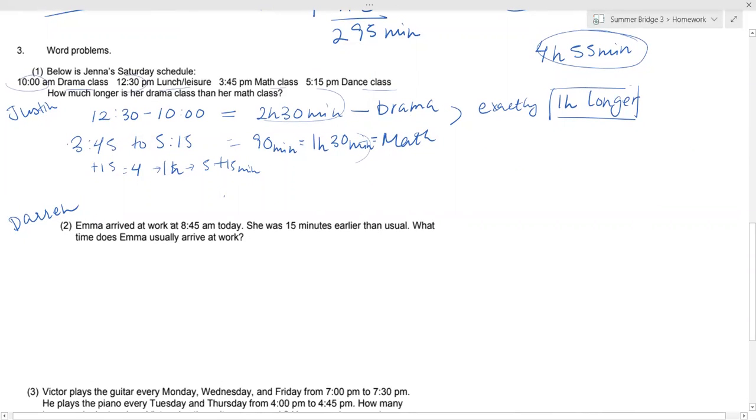Emma arrived at work at 8:45 a.m. today. She was 15 minutes earlier than usual. What time does Emma usually arrive at work? So if she was 15 minutes earlier than usual, you will just add 15 minutes to 8:45. Okay, and what did you get? 9 o'clock a.m. So Darren added 15 minutes and came to 9 o'clock.